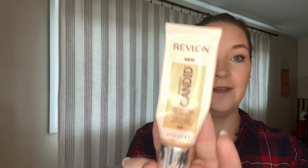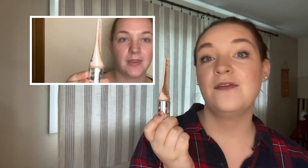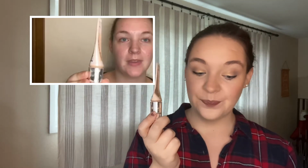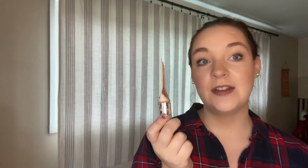The next product, my Revlon Candid foundation. And I don't know if you can see, but you can definitely see through the packaging. And it's getting pretty low. So I have full faith that I will finish this by the end of this year. I currently have a total of 23 uses. This last month I've used it 11 times.